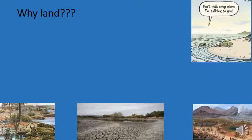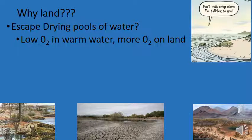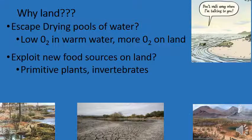So why land? Why colonize land? It's thought that we had a number of periods where we actually had drying pools of water. And so early tetrapods, early vertebrates that were colonizing land, were potentially escaping habitats as we had less and less water, as you know what happens when a pond dries up. It's also thought that there was relatively low oxygen with warmer water. On land, oxygen is plentiful. So that's another consideration for why land.